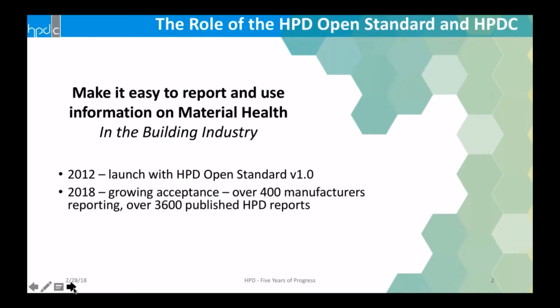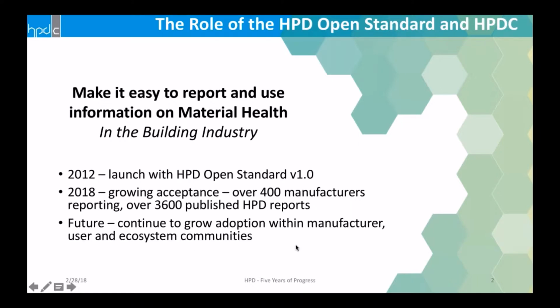We've been through several revisions now, and we have an ongoing revision process, really focused on learning and improvement. What you see here reflects the fact that we have increasingly been making this a very usable and workable standard, with over 400 manufacturers reporting information, and at this point over 3,600 published HPD reports. And as Terry said, each of those reports represents one or more products.